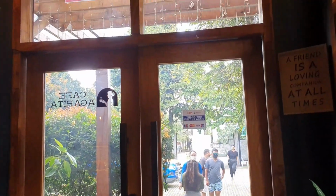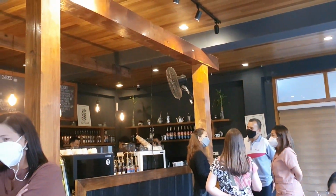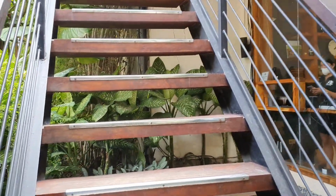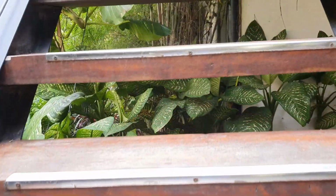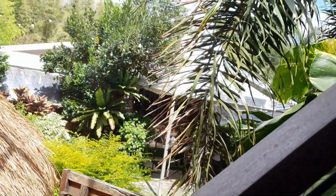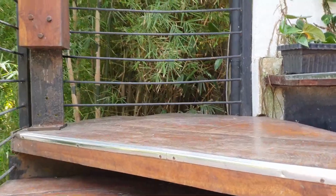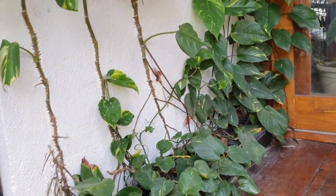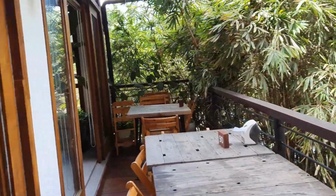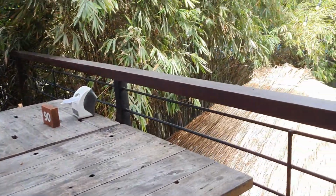I like that they have ceiling-to-floor windows that give the cafe natural lighting, as well as the view outside. That's their coffee bar, where the drinks are made. Now let's head upstairs to eat. Here's the balcony dining tables, overlooking the garden.